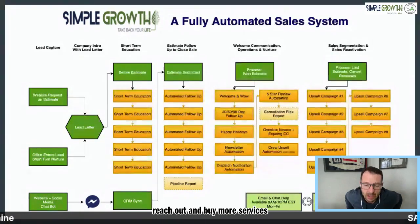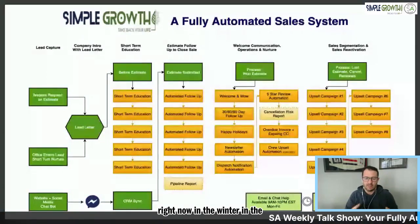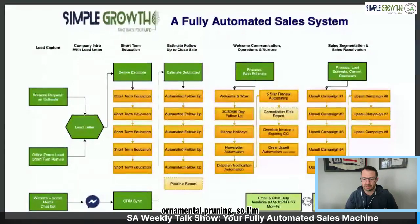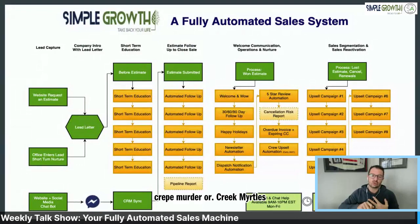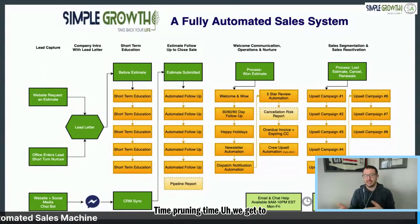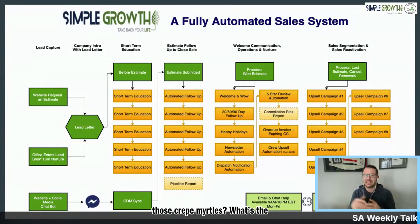An example right now, in the winter in the Northeast, is that my newsletter is going to be around ornamental pruning. I'm going to talk about the proper timing, the proper cuts. If you're in the South, this is crepe myrtle pruning time, maybe getting to the tail end, but we're going to talk about how to prune those crepe myrtles. What's the proper technique and the timing?